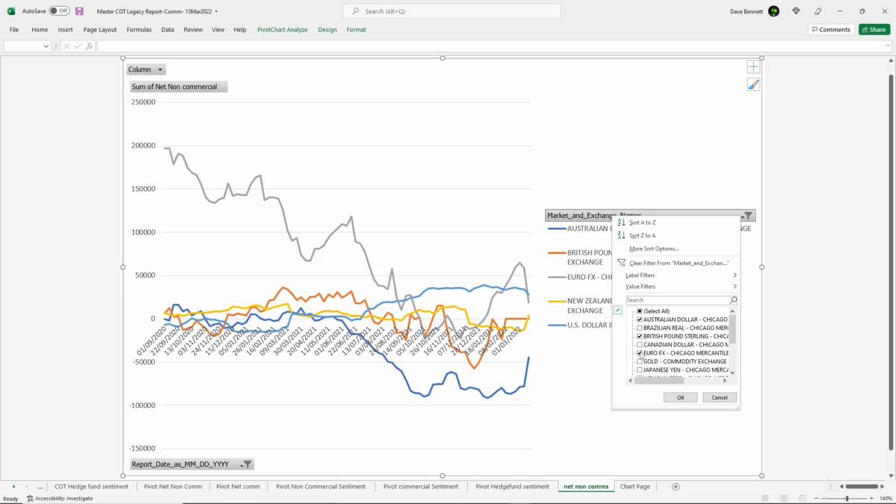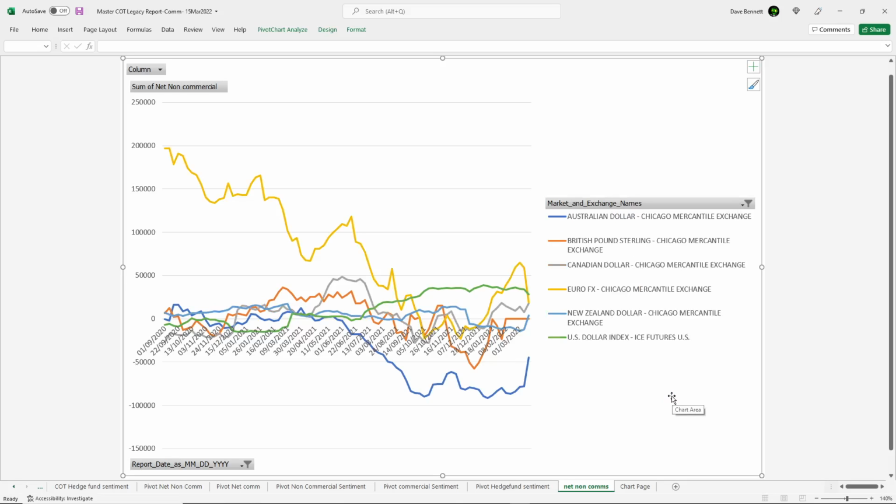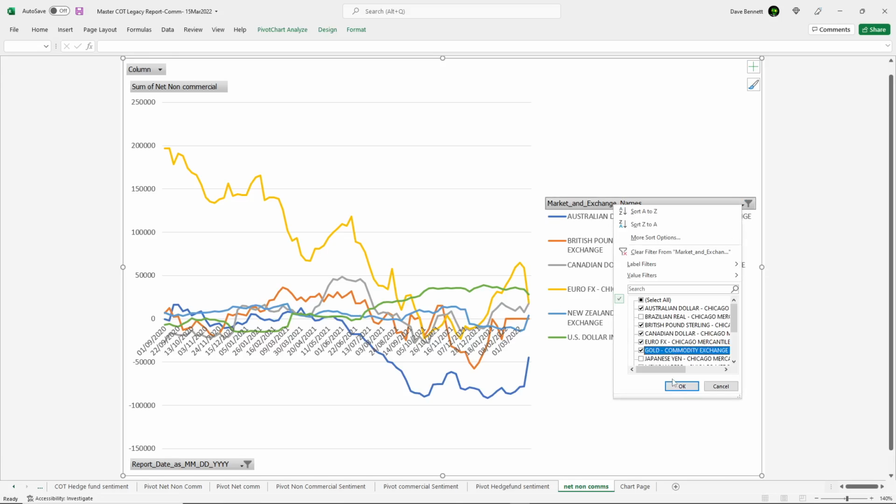And look at CAD. CAD is up, so there's the Euro CAD potential sell. And we'll look at gold.